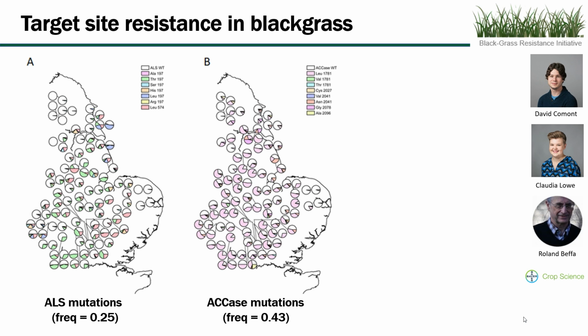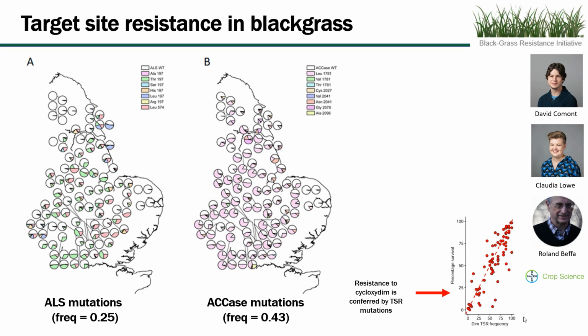Okay, so now we've done lots of dose response. We know the level of resistance at the whole plant level from glasshouse work in all of these populations. We now know the level of target site resistance in all these populations through sequencing the target genes.